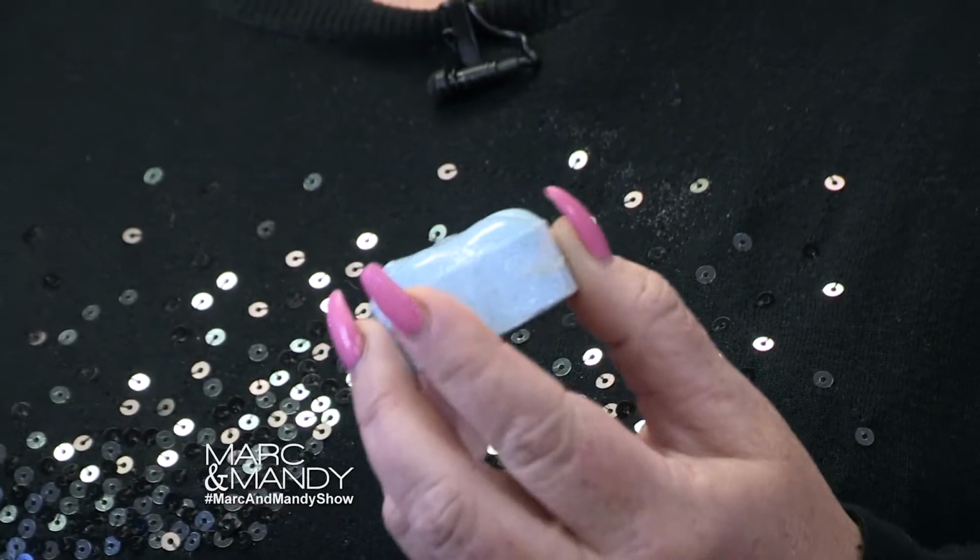For those of you who don't take a bath, we also offer shower steamers. This particular one is our sinus relief. It's great for when you're having a shower. The essential oils come up through the steam, causing that relief through your sinuses when you're all stuffy, just like myself today.